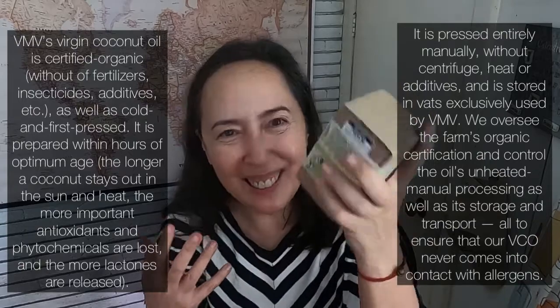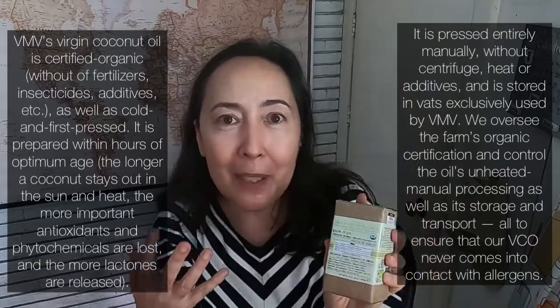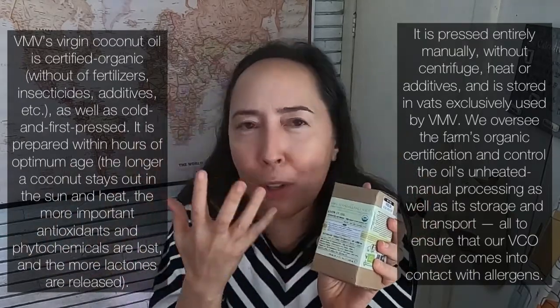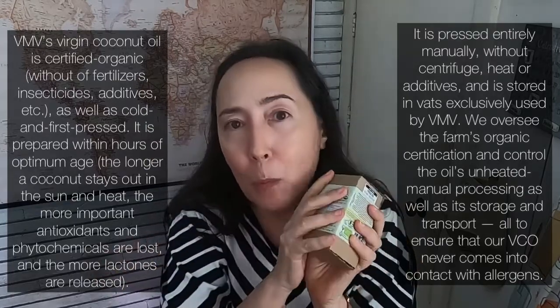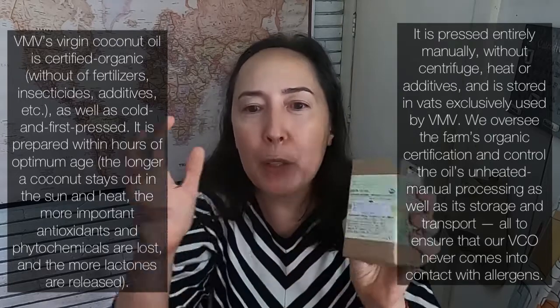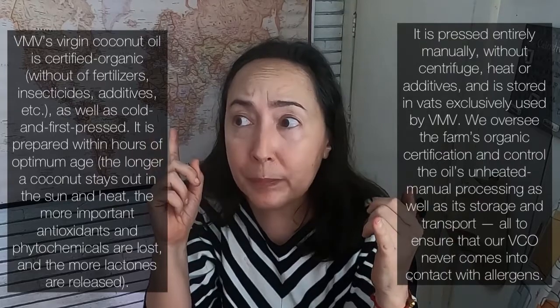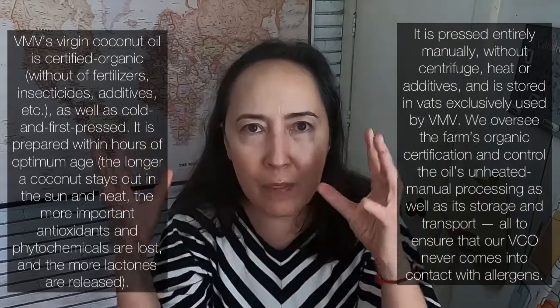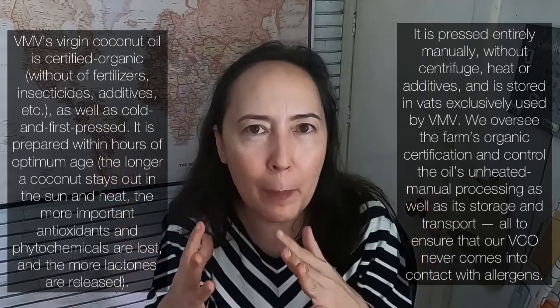The trade-off is like fine wine. When you make fine wine, you don't skimp on steps. It does take time. It is a slow, traditional manual process. It takes more coconuts to make one little bottle of this, for example, because it is that slow. And we do that so as to ensure there's no allergens in the processing, storage, nothing when it comes to the oil. Plus, we retain as many as possible of the phytochemicals, the actives that make it so great, in the oil.